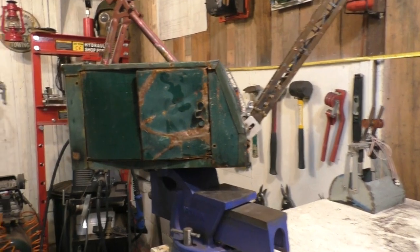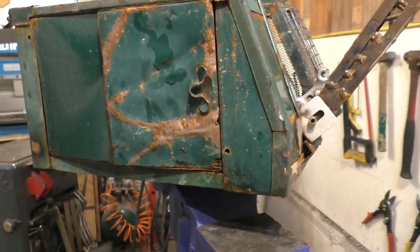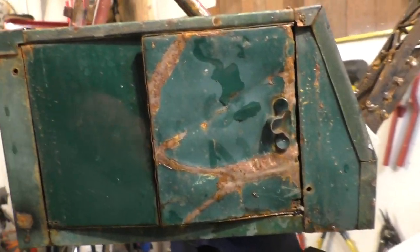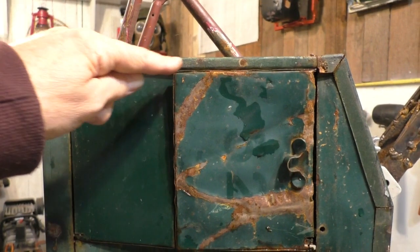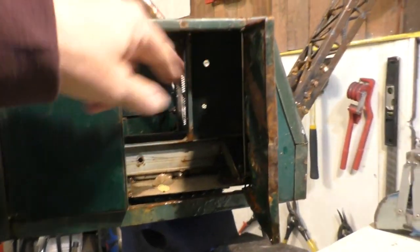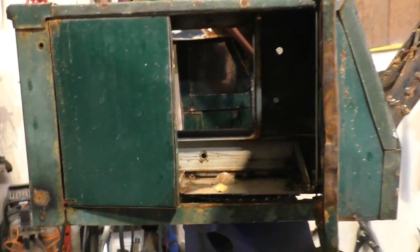Okay, so the crane house, that's what's happened to these letter boxes. You'll remember, let's see if you can see that, number 52 there. So what I did was I cut the front and the back off the letter box and used these as doors for access here, and that's worked out pretty well.